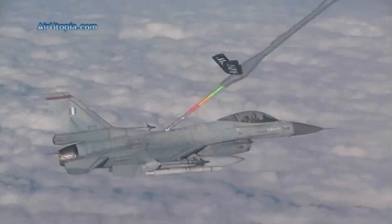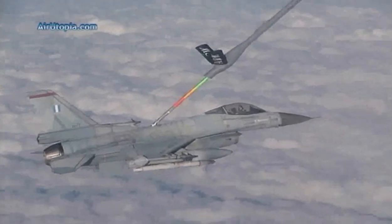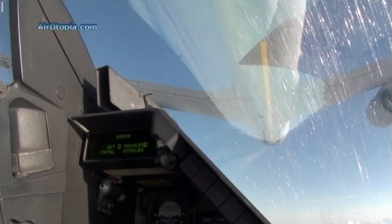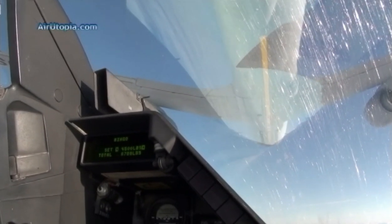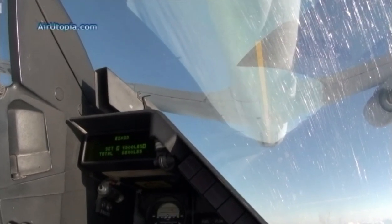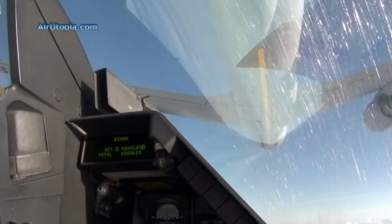The boom actually reaches out and grabs your airplane on your refueling port. So when it grabs hold, you kind of feel it, and it's pretty easy to stay in position because the boom actually does try to hold you in position. Now you can break away if you want to.